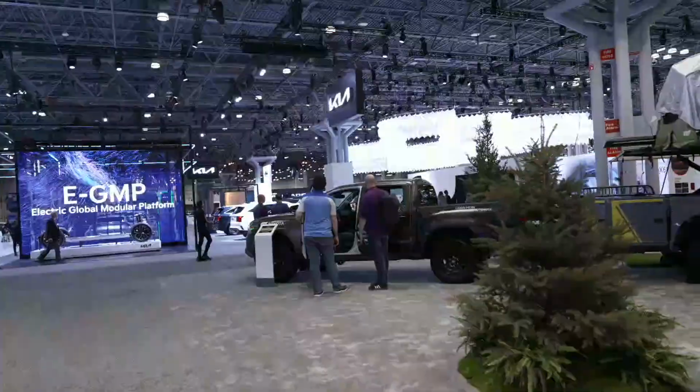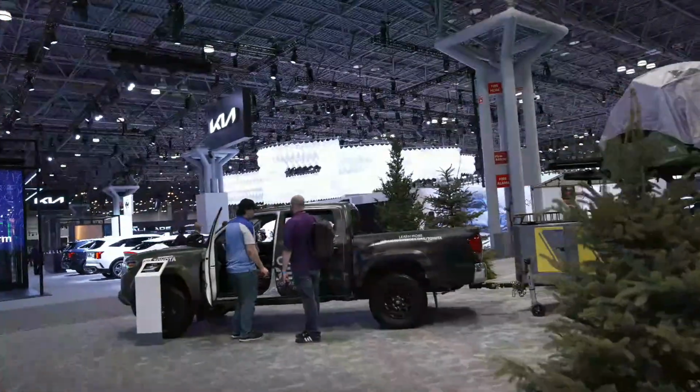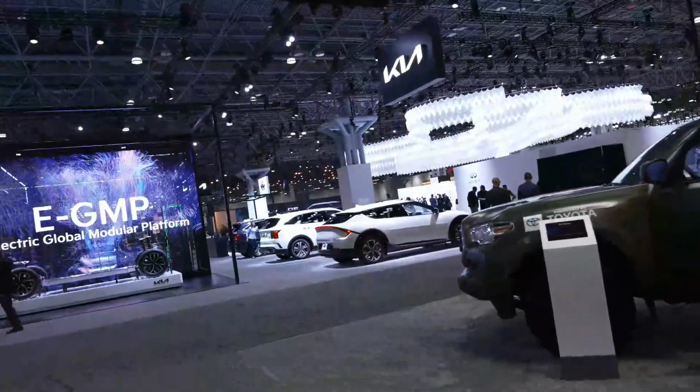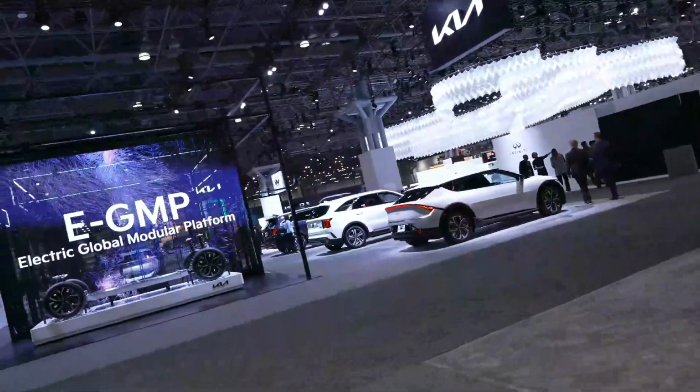Okay, I have to say, that car almost wins my show car. I think that one is way better than the Audi GT, I'm sorry. GT is so obvious. That TacoZilla is gutsy, man. Gutsy. All right, let's go Kia.